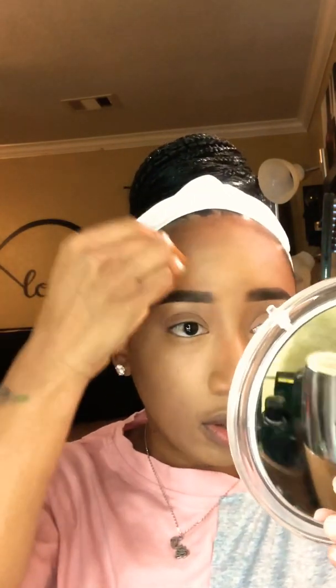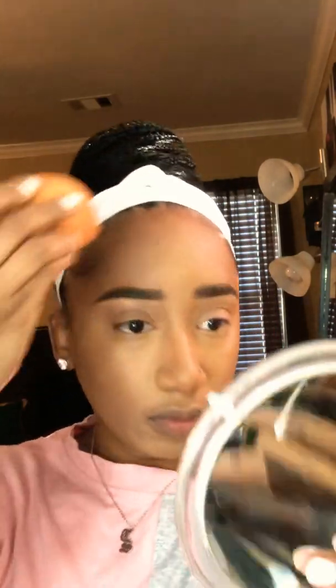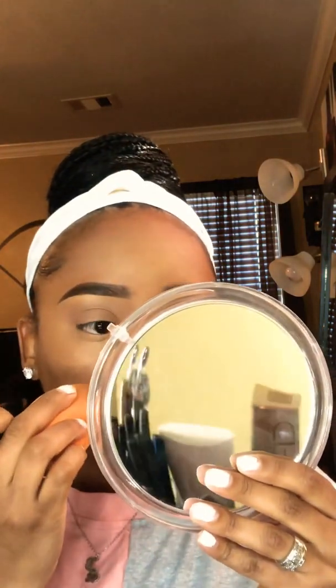So I'm just blending out this concealer on my forehead, being careful with my brows. Okay. So that part is done.